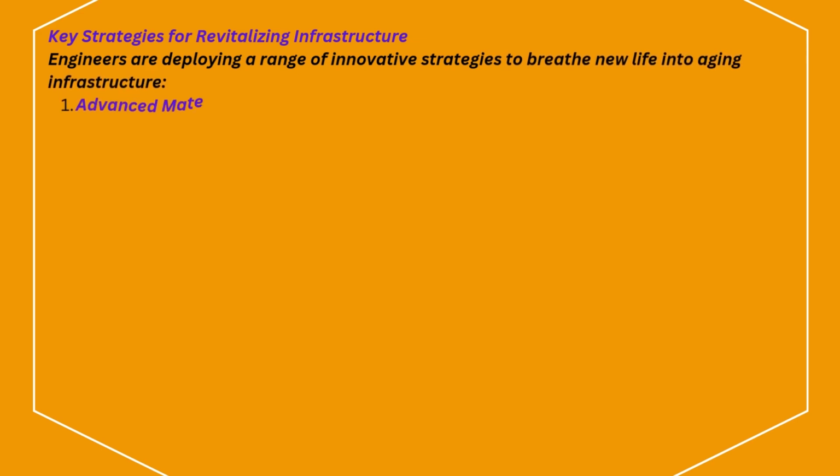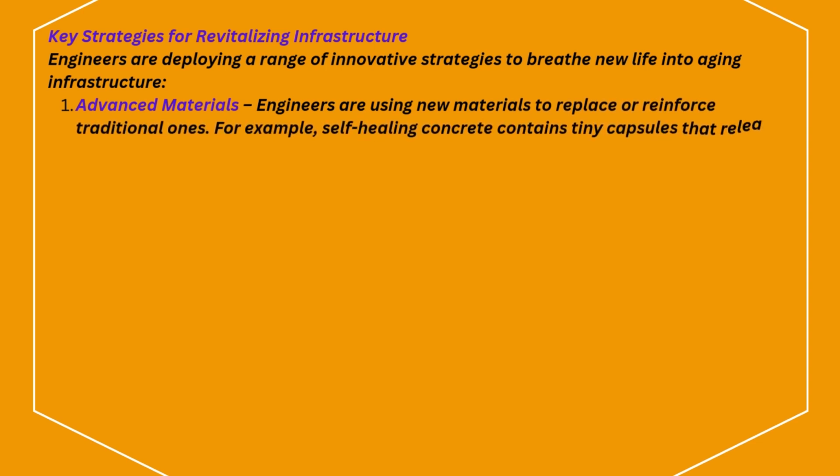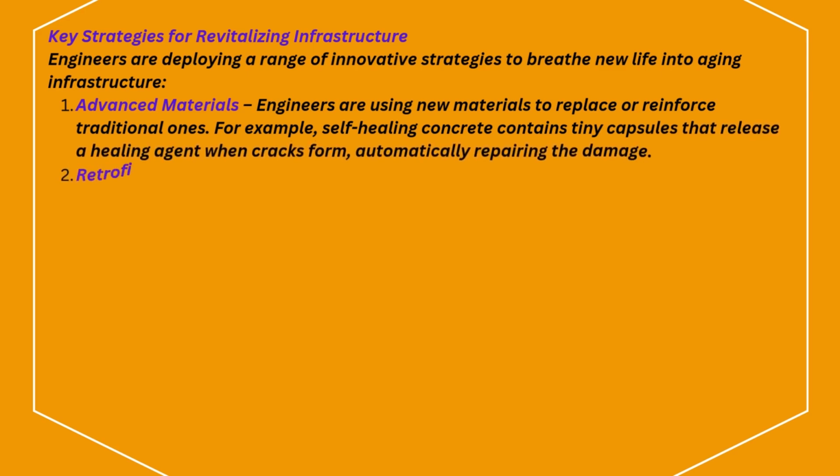Advanced materials. Engineers are using new materials to replace or reinforce traditional ones. For example, self-healing concrete contains tiny capsules that release a healing agent when cracks form, automatically repairing the damage.